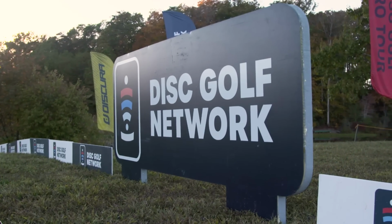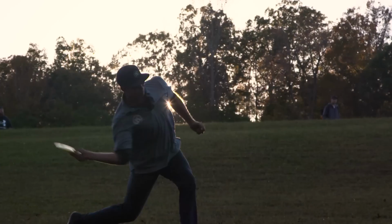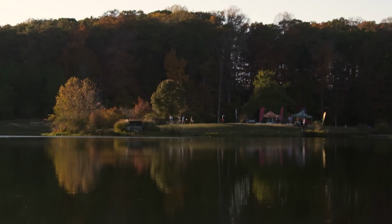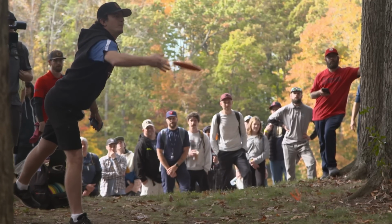Excited to be back for round 2 at this beautiful track. It is amazing, is it not? Yeah, it's really a special piece of property. Like I said last round, it's a joy to be playing in a tournament out here, and I'm excited to see us hopefully be back here in the future on the Disc Golf Pro Tour.